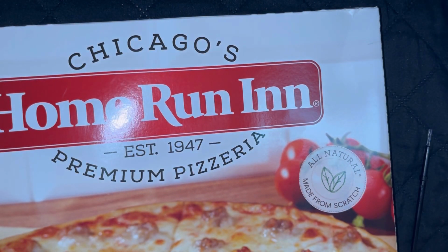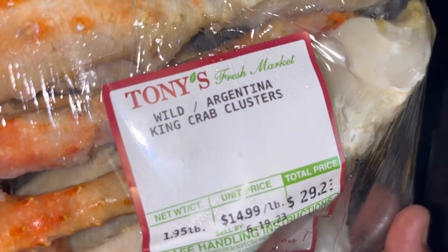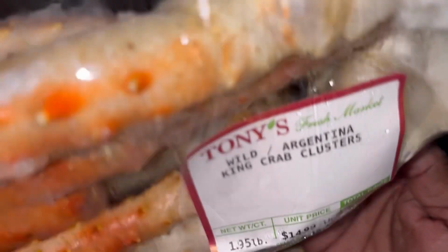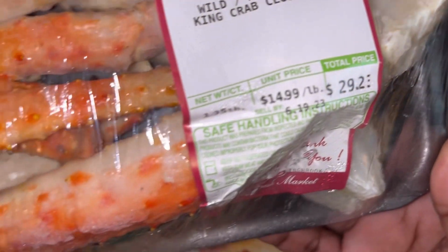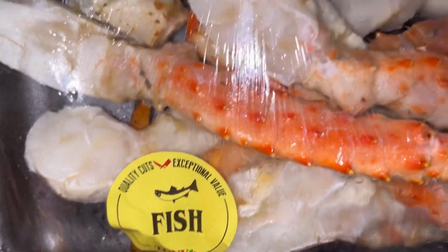The last thing, as I said before, are the kings. The kings, y'all. This was almost 2 pounds for almost $30, $29.23 for the kings. This is enough for the hubby and me.